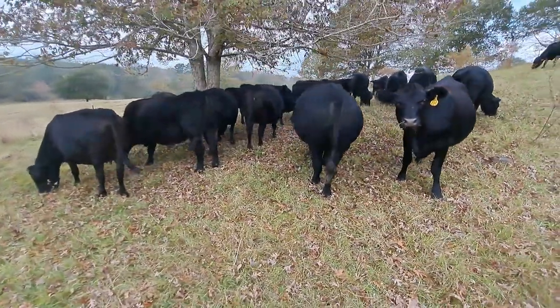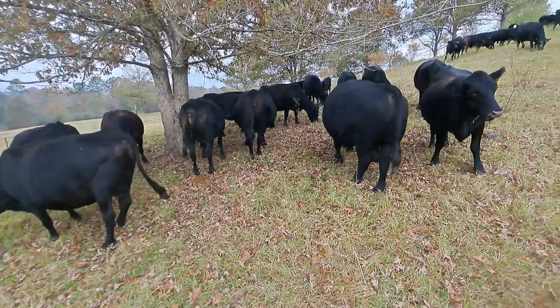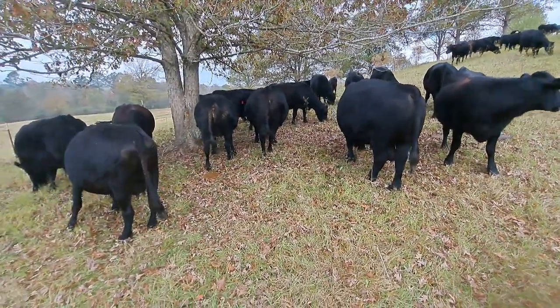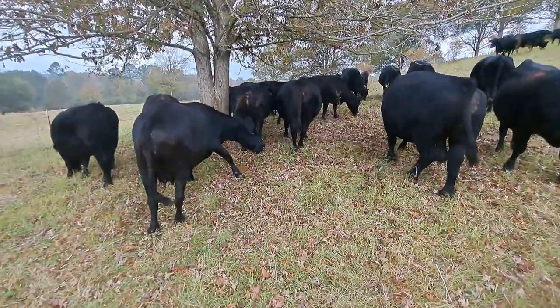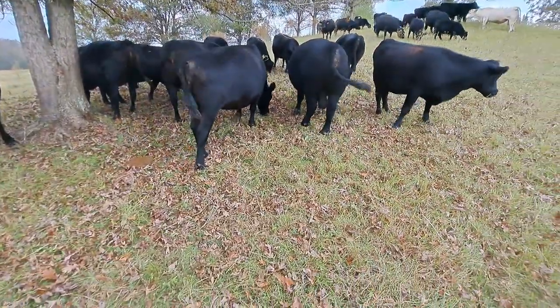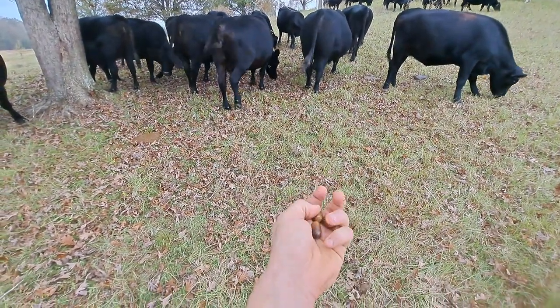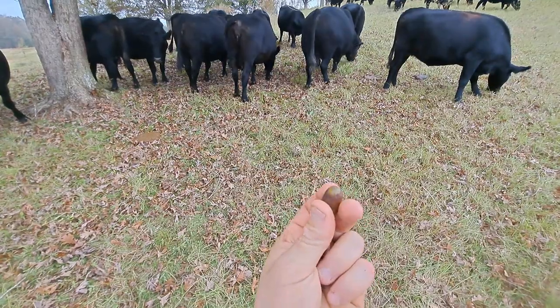So with these cattle, you want to be really, really careful, because there are certain things in your pastures that could potentially kill your cattle if you're not careful. But I wanted to show you what to look for. These acorns right here are actually starting to turn brown. They've still got a little green left in them, okay? And that's what you want to be cautious about.